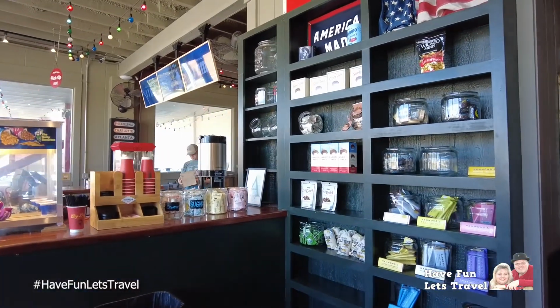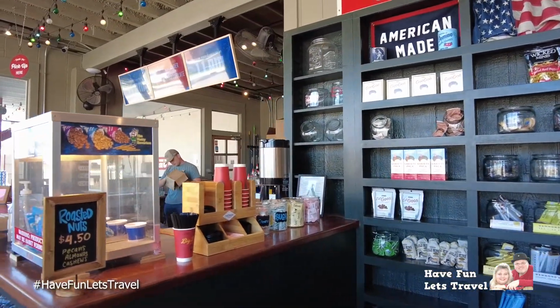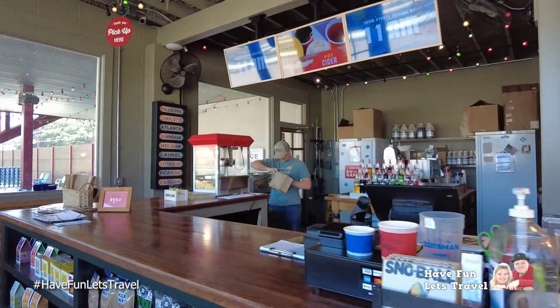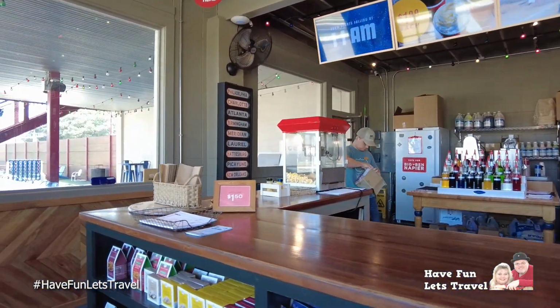This is an old-fashioned snack bar. They have popcorn, hot roasted nuts, coffee, snow cones, cookies, trail mix, and everyone's favorite, moon pies.